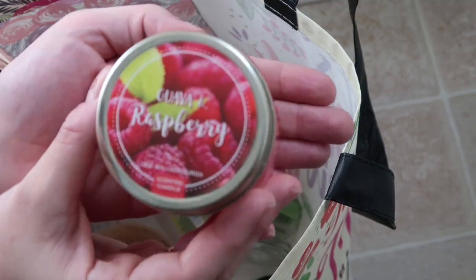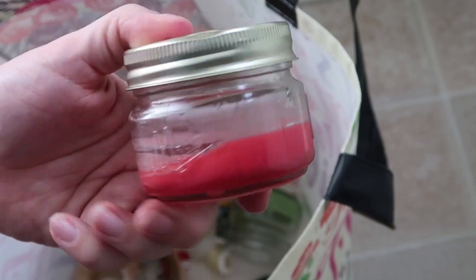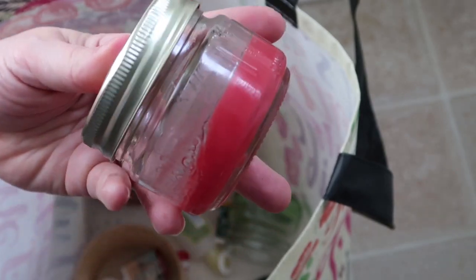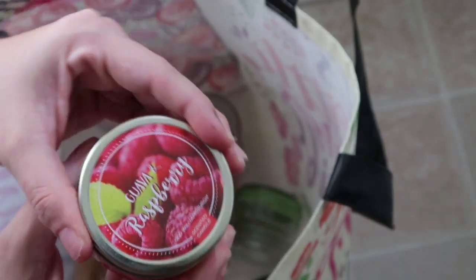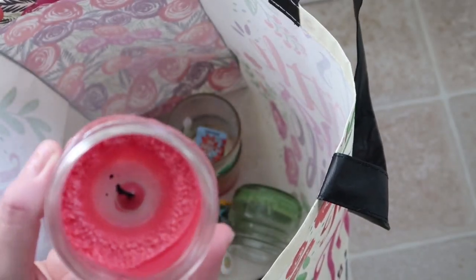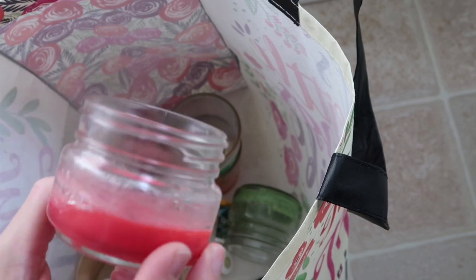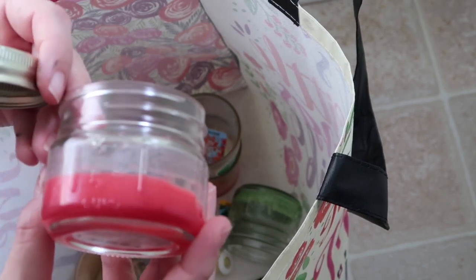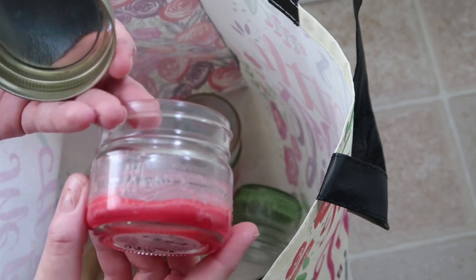So here's another old Williamsburg candle, and this is in the guava and raspberry. I burned it right now, even though it's kind of a summery scent, because it was a red color, so it just looked good sitting on my stove. This smelled really good, you guys. So again, this is when old Williamsburg is on the money. It burned really well on the inside, almost nothing left, no wick, pretty clean. A fair amount on one side, but not a lot on the other.